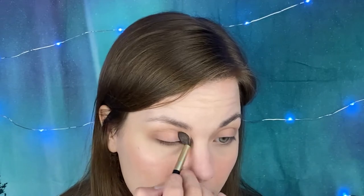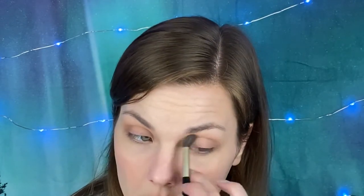And then I'm just going to go into the deepest shade, kind of a cooler toned brown, and add that right into the crease. Give us just a little bit of definition. I think it always helps to make your eyes look a little bit more put together, a little bit more awake, you know, just a little bit more of a full rounded look. And just like that, really quick, really simple, just a minute of your time.